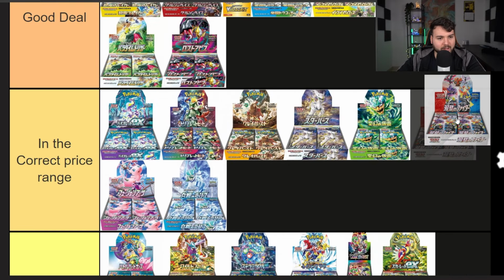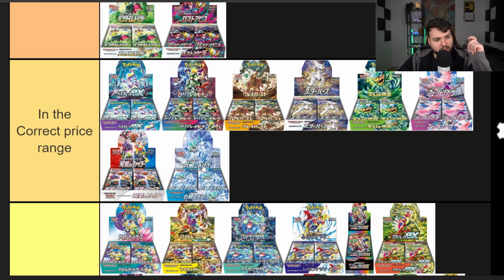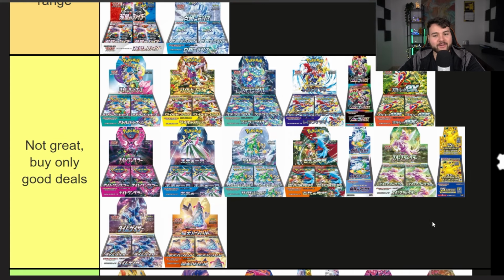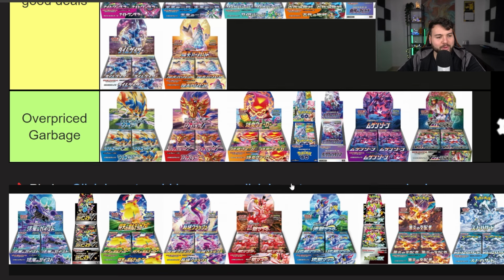I would put it at the same level as Fusion Arts probably, so it would be around here. Definitely better than, what's the name again? Definitely better than the Calyrex sets. I really like this, not only for the Blaziken, but you have the Galarian Moltres that is a beautiful card. Not a super popular Pokemon, but a beautiful card.